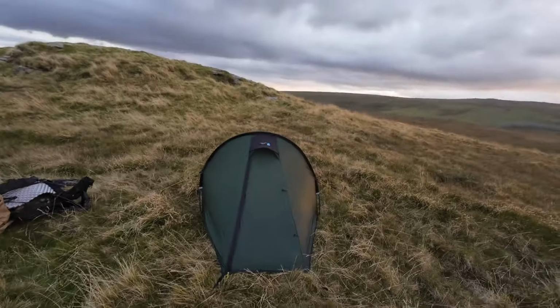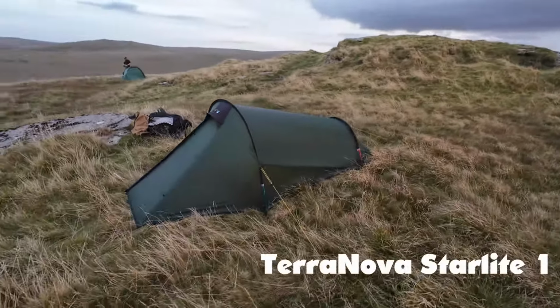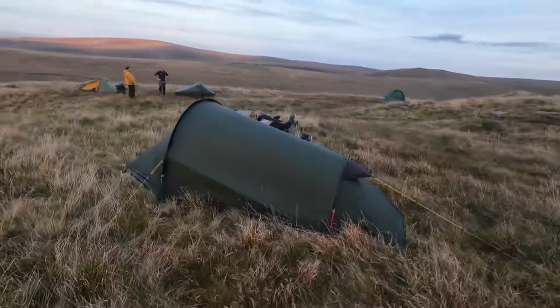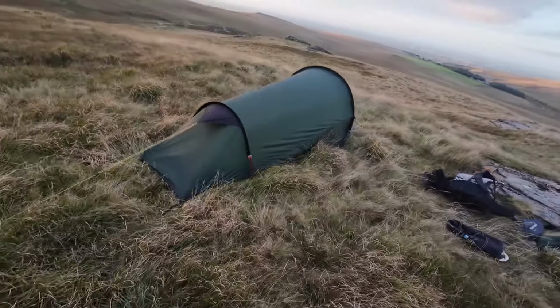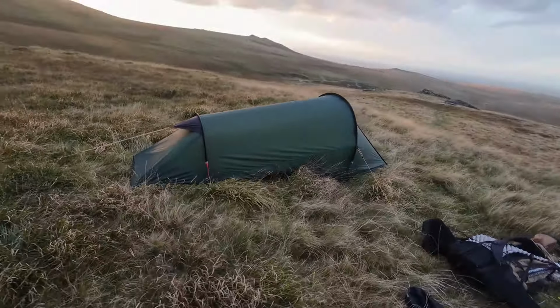That's tent all set up now. I just thought I'd show you guys quickly. So I'm in the TerraNova Starlite 1 again tonight. I've only used this once on the West Devon Way, but I love this little tent. It's so nice. It's a lot smaller than what I'm used to, but it's so cozy when you're inside. And it's pretty solid as well. Plus, wanted to get a nice picture.